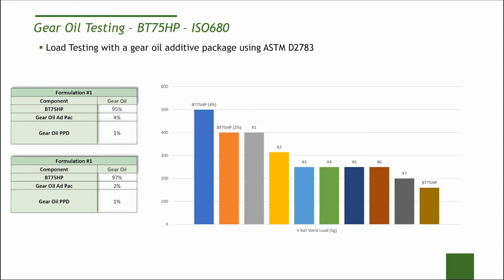The data in between, X1 through X7, is competitor data that we took from published competitor data sheets. A lot of these gear oils are not bio-based. They are crude-based or high-performance synthetic-based. So what it shows is the BT products have very good load capability performance. They interact very well with this add pack, and we see best in class. Even with a relatively small treat like 2%, you can have best in class weld load capabilities using the BT75.